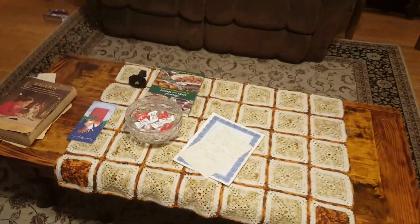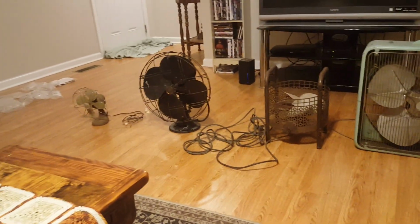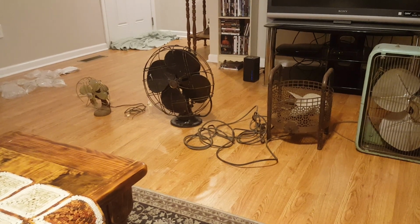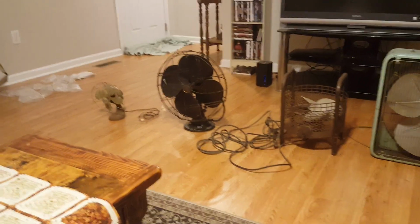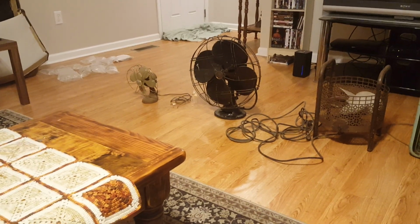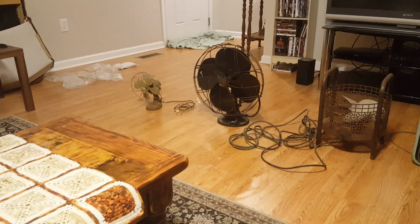But that doesn't make any difference, it's still broken, so it still has to be fixed. So anyway, since the pandemic has struck, I don't go to these antique stores very often anymore for that very reason, but I still do occasionally, and I like going to antique stores because I usually find something really interesting that I like there.